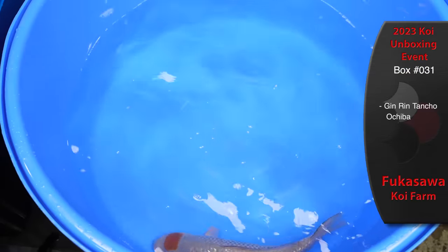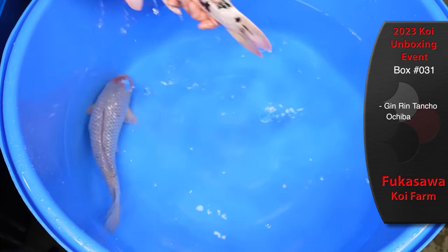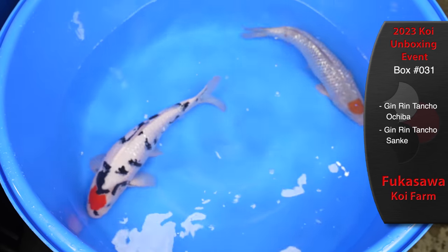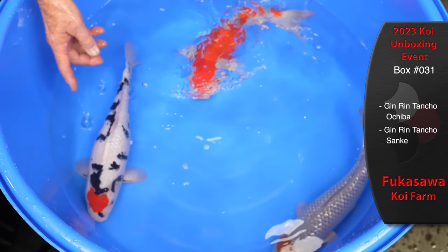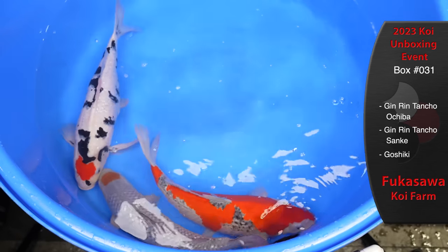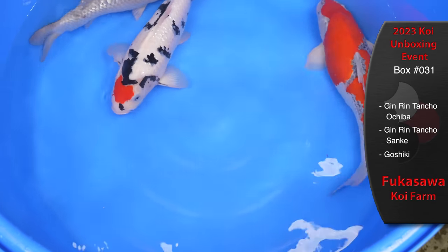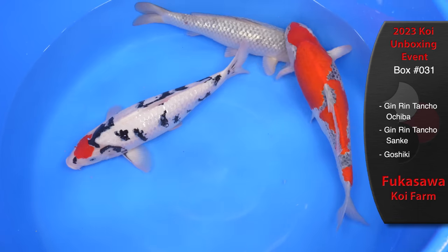Now this box may be my favorite box of the entire trip. We start off with a Ginrin Tancho Ochiba, and then a spectacular Ginrin Tancho Sanki, and finish off with a great Goshiki. Now these are all spectacular quality. But the Ginrin Tancho Sanki is just something very unique.